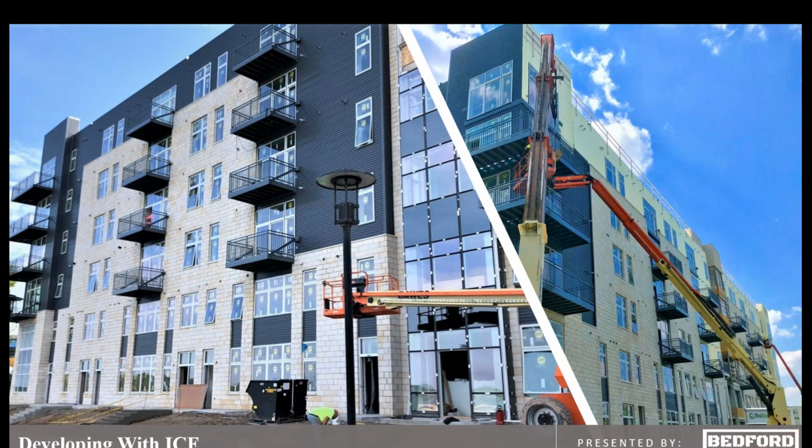Question: have you done 179D energy certification studies on ICF, and have you received the full $1.80 per square foot? Are you familiar with that? I am not overly familiar with that, but this project here on the screen was a HUD 221D4 loan. And with a 221D4 HUD loan, to receive a reduction in your interest rate, you have to meet an energy standard, either through Energy Star, LEED, or National Green Building Standard. And so we decided to go the National Green Building Standard route.